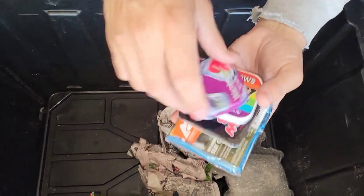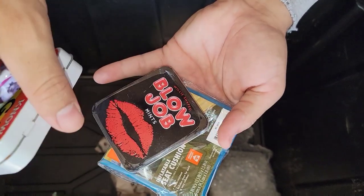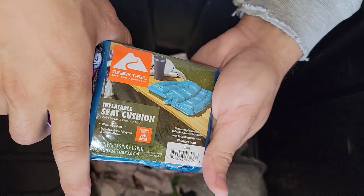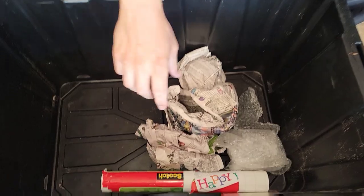All right. What do we got? We got cool berries. We've got some type of peppermint. We got another peppermint. And seat cushion. Inflatable seat cushion. Hey, now. You want that? I don't know when we'd ever use it. That would have been perfect in Hawaii when we were sitting on the lava rocks. Would have been perfect for a split second. Until it pops. Would have popped immediately.